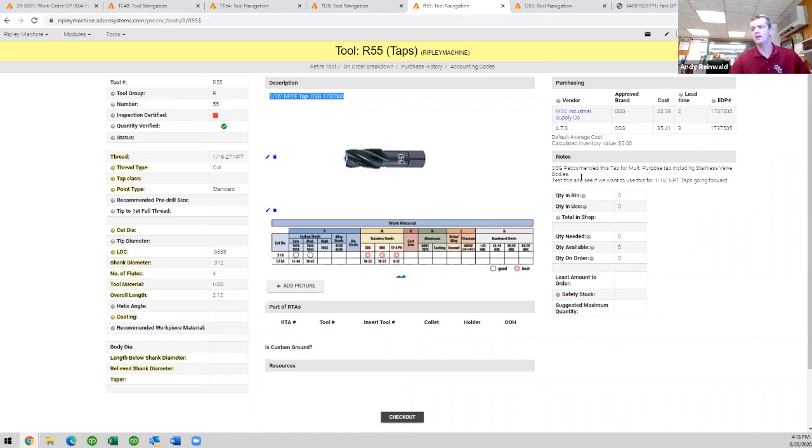So I've got a note in here. This was what OSG actually recommended for our applications. I've got a note to my operators: let's test it, see what we think, and we could put some more notes in here. Maybe we want to go with a different style, a different brand, whatever we want to do. But at least this has given us a starting point.